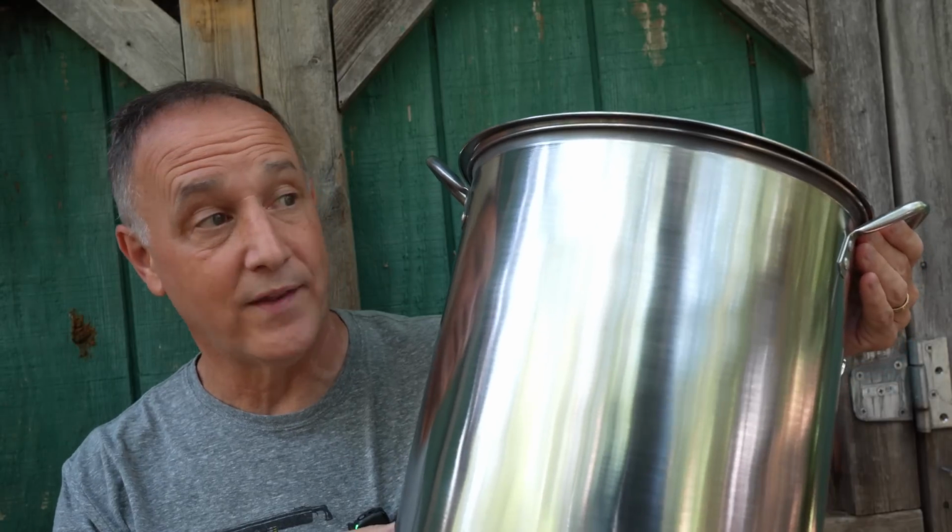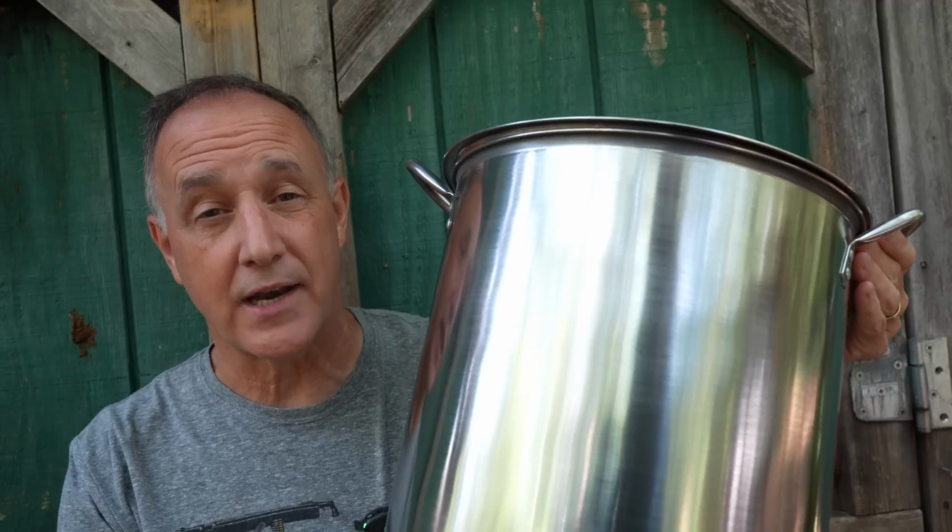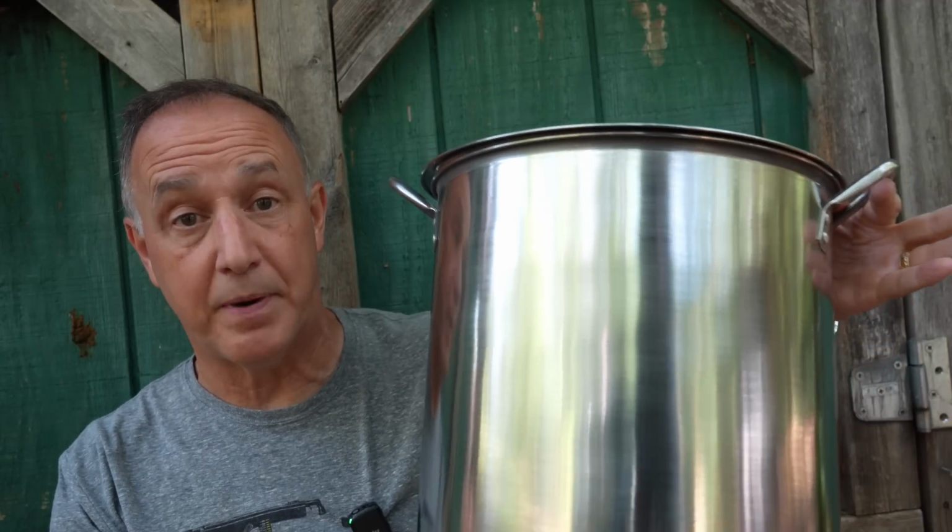Guys, when it comes to prepping and survival, there are certain things that you just can't substitute. One thing today we're going to take a look at is the big stock pot. Something that you can cook a volume of food in one container, or you can haul water. I mean, there's a lot of things that you can do with a large pot.